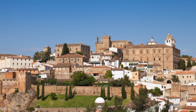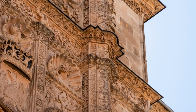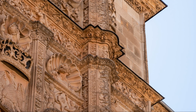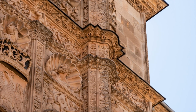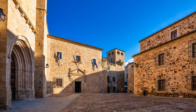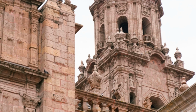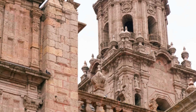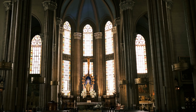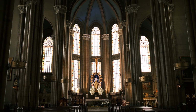Cáceres has many churches and convents. These holy places show the city's spiritual side and the different building styles and art from different times. The Cathedral de Santa Maria, a mix of Romanesque, Gothic, and Renaissance styles, is hard to miss. Its tall tower with beautiful carvings shows the skill of medieval builders. Inside, you can see the high ceilings, colorful windows, and decorated altars.